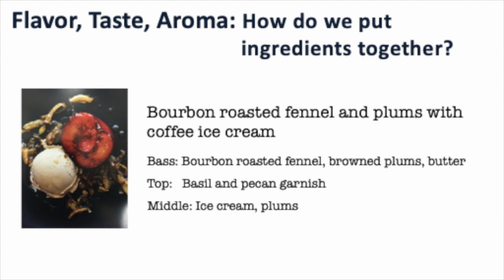The middle notes are the ice cream and the plums, right? The parts of the plums that aren't browned on the bottom, right? So these provide important middle notes as well, right? So we can look at this recipe from the point of view of base notes, top notes, and middle notes.